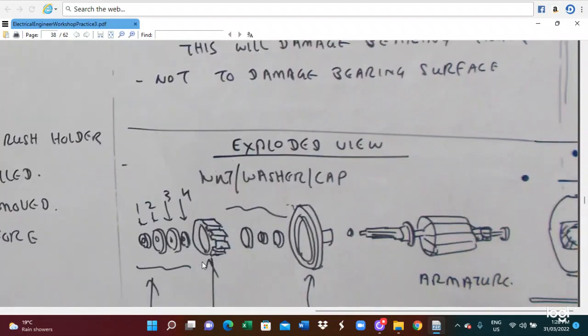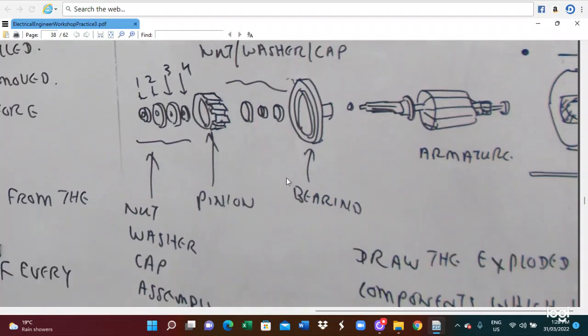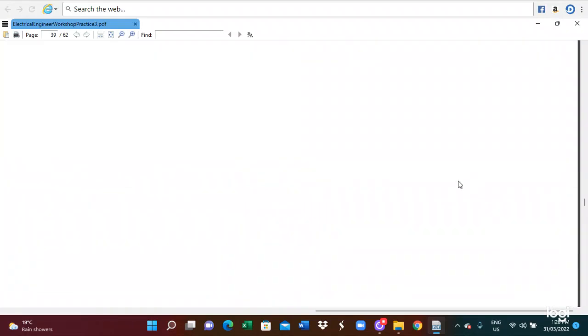So this is the exploded view of the electrical generator. You can see that these are the components of the electrical generator, the armature. So we have to draw the exploded view of the machine. When you are disconnecting and dismantling, you have to draw this exploded view.